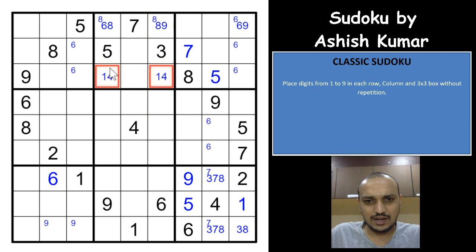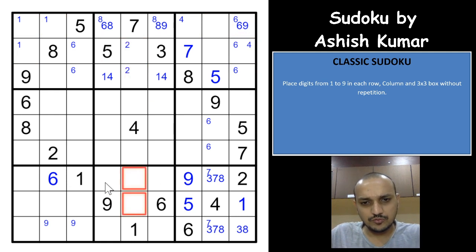So which means that now, yeah, 1 cannot be here, 1 cannot be here. These 3 cells would have to be 1. 4 cannot be here, 4 cannot be here. These 2 cells would have to be 4, because this is already locked as 6 and 9. 2 would have to be in one of these 2 cells, right? So that eliminates 2 from this cell, 2 from this cell. That gives you 2 in one of these 2 cells, right?